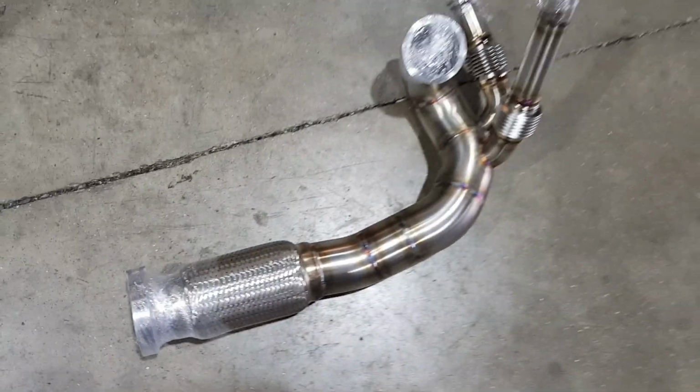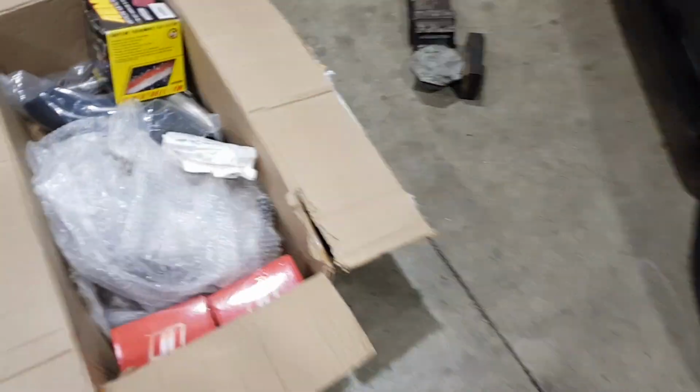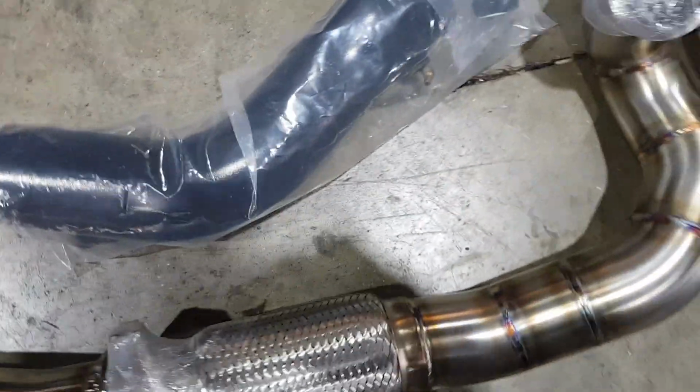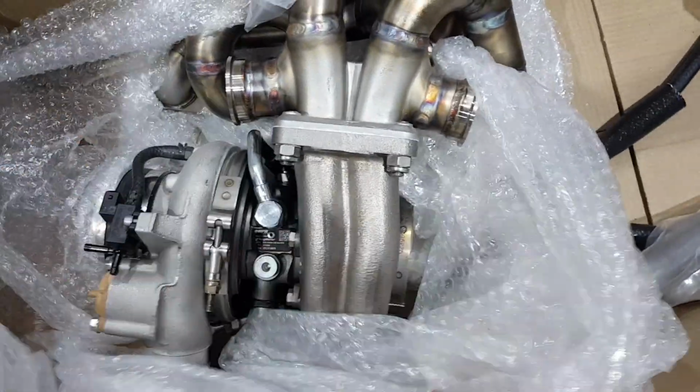What have we got here? That's nice. Sports cap. All V-banded. What else we got? Intake pipe. All the nipple for the return. New filter. Some of the fun bits now. One wastegate. 2 wastegates. What else we got in here? Ooh. Fun bit.